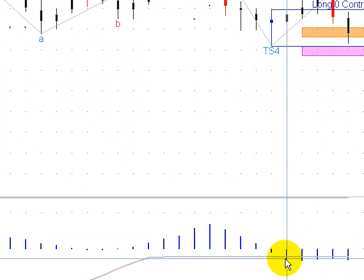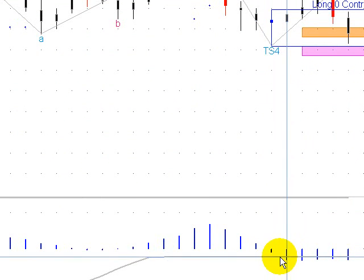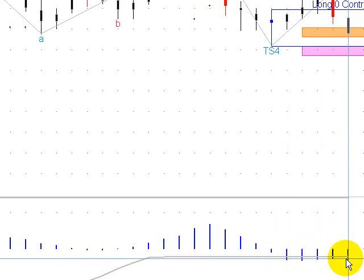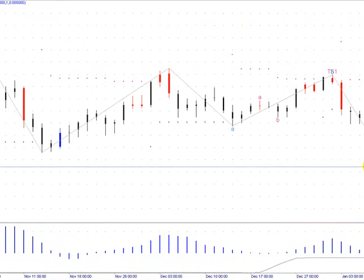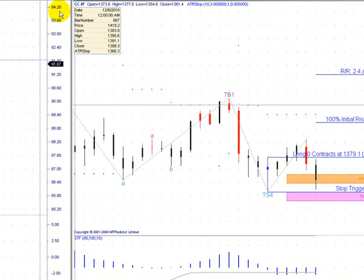The other thing is our STF here. You see the STF oscillator has come down into this gray line, and that's telling us there may be more downside ahead. So we may have more correction in gold coming.